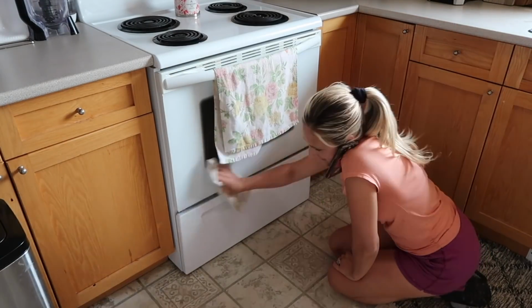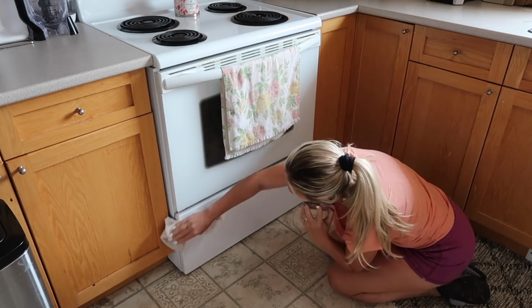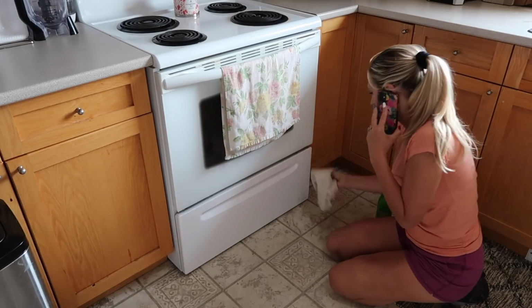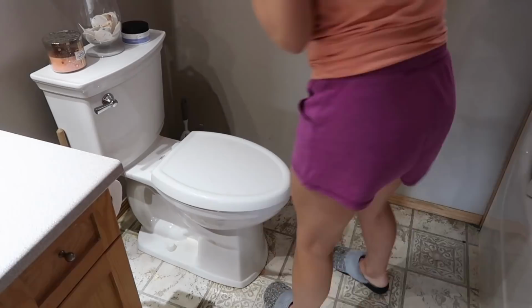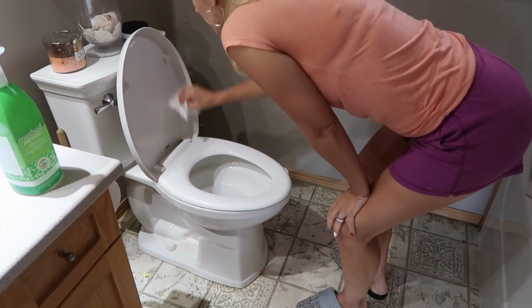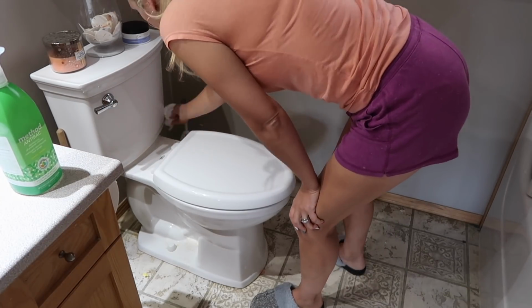The stove is really yucky at the bottom, just gathering some stickiness and dust and stuff like that. So I want to get that all wiped. And as you can see, the cabinets along the bottom have splash marks and they're kind of dirty. So those need to be cleaned next. So I wrote that on my to-do list for my next cleaning video.